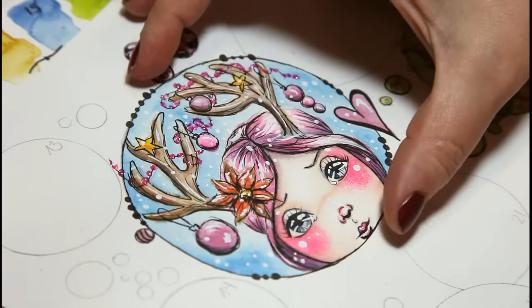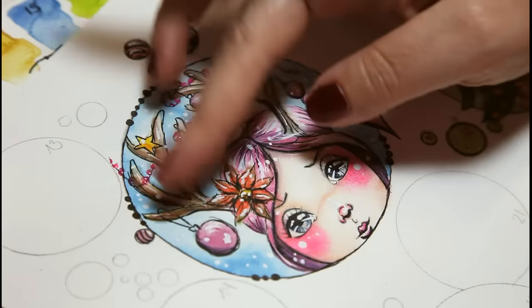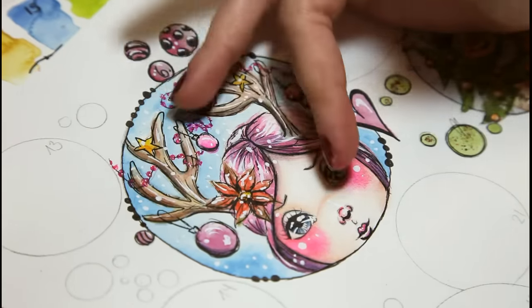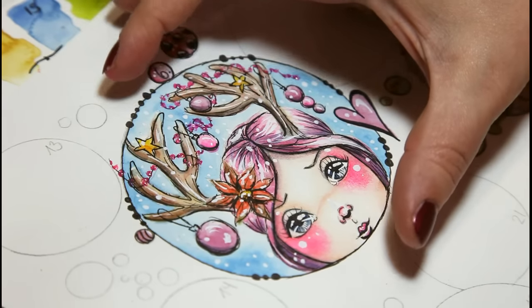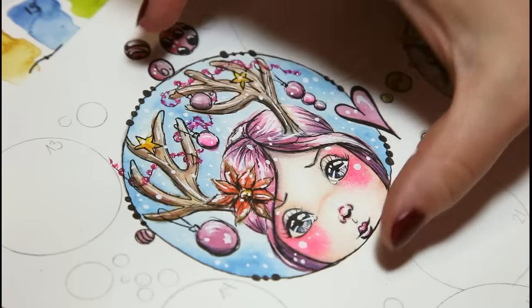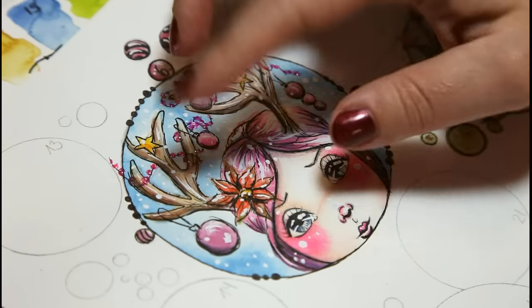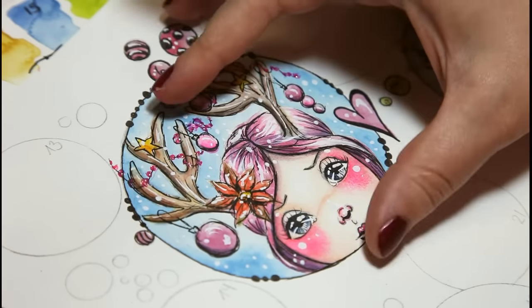And I already have a hard time squeezing my girls into this small circle here, because usually I do a lot of layering and layering and glazing and layering again. So I really have to limit it in steps for this small scale here. But compared to those other really very, very small circles, this one is actually large.